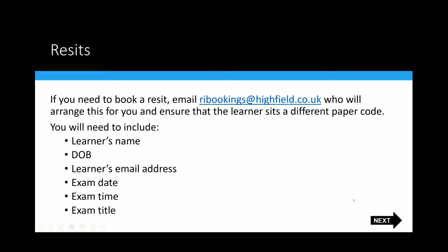So if a learner does need to resit their exam, then you'll need to email the RI bookings team, the remote invigilation bookings team, on the email address ribookings@highfield.co.uk. So that is the same email address that you would use to book a normal exam, and we will book the exam on the system in the same way as the original exam. So you'll need to include the learner name, date of birth, email address, exam title, and the date and time of the exam. The learner will receive confirmation as before and will need to follow the same process for their exam.